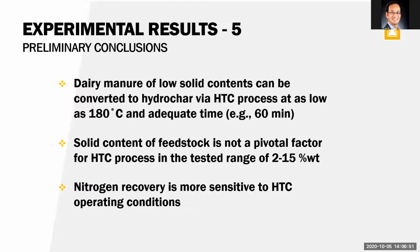We observed that a temperature of 180 degrees C is very critical to produce a hydrochar product. Lower than that will not decompose the original biomass. The temperature effect also couples with the processing time. The higher the temperature, the shorter the time needed, ranging from 5 to 30 minutes. But if we use a 180 degrees C processing temperature, the time needed is probably more than 30 minutes, ranging from 30 to 60 minutes.